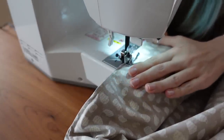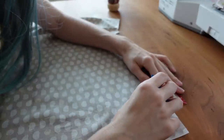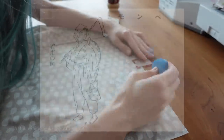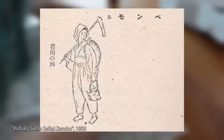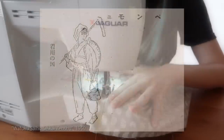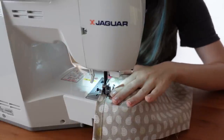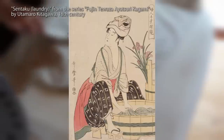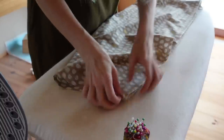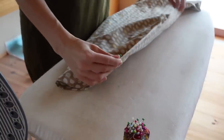After French seaming this, I marked out seam allowance of the leg opening so I could create a rolled hem. Mompe are basically hakama with a gusset and tightened legs, but they're wide enough on the top to wear over a kimono. It is said that Mompe started to spread from northeast Japan throughout the country, and you can already spot them in woodblock prints from the 18th century. They were worn for daily work and especially worn by female farmers. However, Mompe were also very popular to be worn in winter to stay warm.